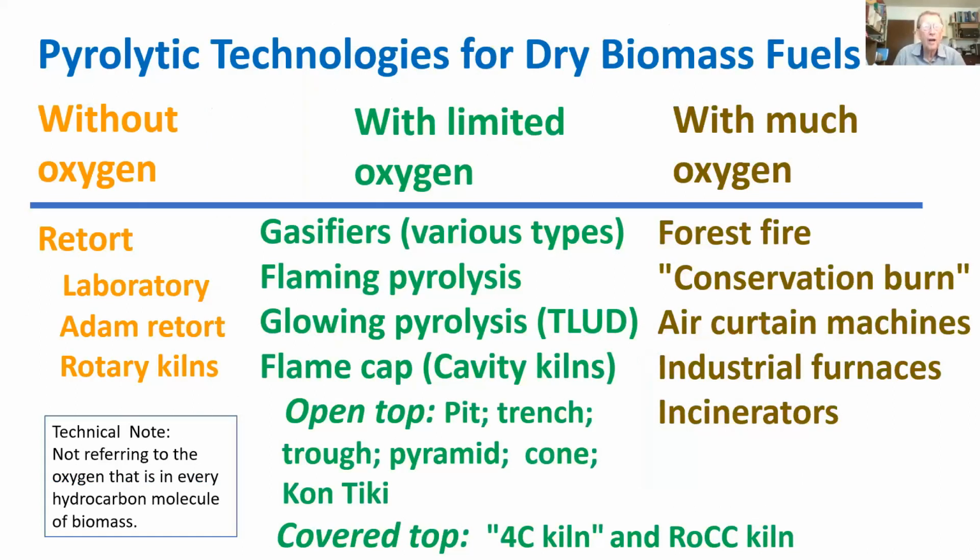Pyrolytic technologies of dry biomass, there's basically three types: without oxygen, with limited oxygen, and with much oxygen. Without oxygen, the retorts, the laboratory scale, the test tubes and things like that, the atom retort, rotary kilns. With limited oxygen, we have gasifiers of various types with flaming pyrolysis. I call it glowing pyrolysis of TLUDs, where I've done most of my work on pyrolysis. And then the flame cap technology, which I refer to as cavity kilns of two types, the open top and the covered top. Open top with pit, trench, trough, pyramid, cone, Kon-Tiki, etc.